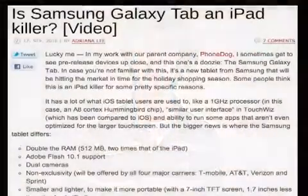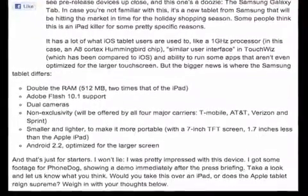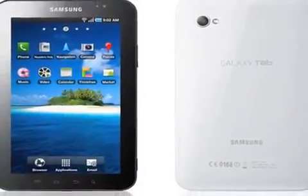Okay, moving on. Adriana got to take a look at the Samsung Galaxy Tab in New York over the weekend. Now this device has a 1 GHz processor, 512 megabytes of RAM, which is double the RAM of the iPad, Android 2.2, Adobe Flash 10.1 support, and a front and back facing camera. Not to mention, the 3G version of this device will be available on all 4 major US carriers. Now, just going off the spec sheet, this thing seems to be an iPad on steroids.